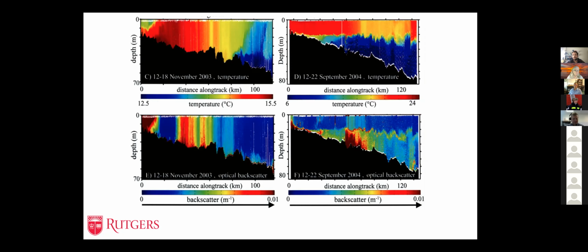The next year, September 2004, was actually still in the summertime period, where we had a warm surface ocean and a cold bottom ocean. This is a feature known as the Mid-Atlantic Cold Pool. A hurricane or a tropical cyclone came through, and you can see that sediment coming up, but not being able to penetrate through that stratification, basically being restricted by it. So these are two different storm resuspension responses in our region.